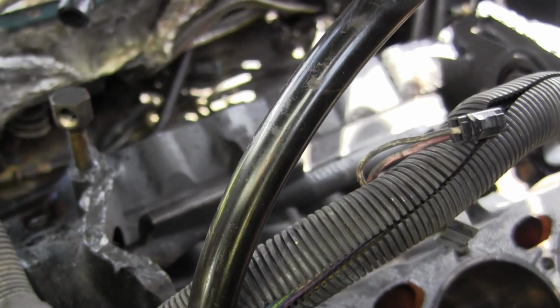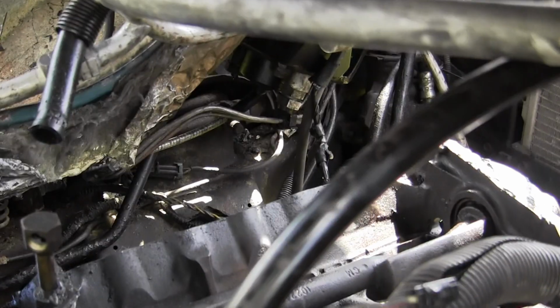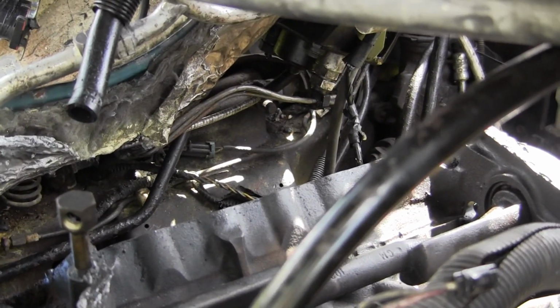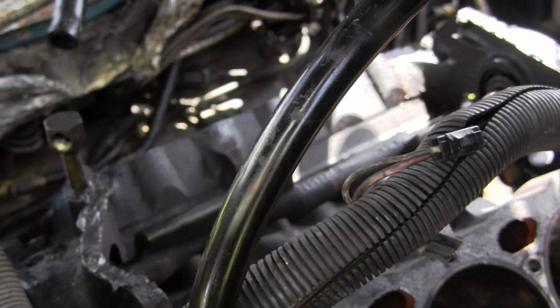But I'm looking at the online ratings for machine shops. The one that was recommended to me is like 4.5 stars out of 5. And they look very professional, and they look like they have everything they need. But I don't know how I'm going to get this engine out of here.